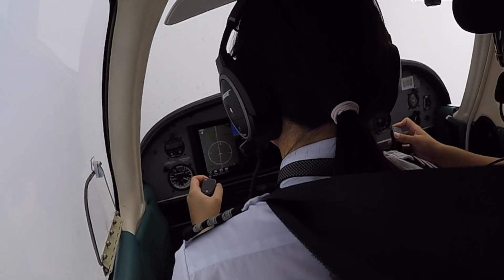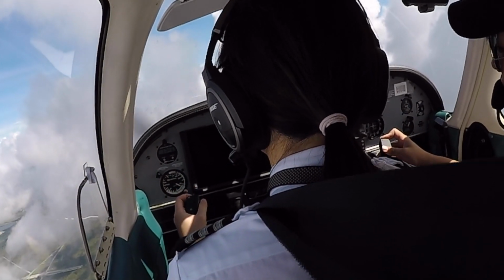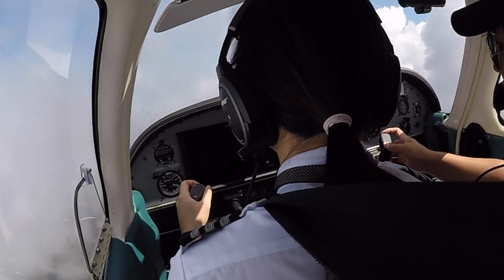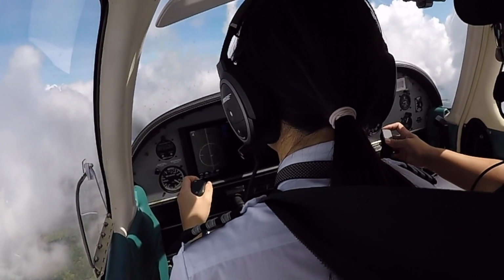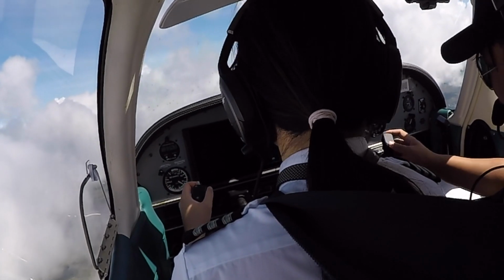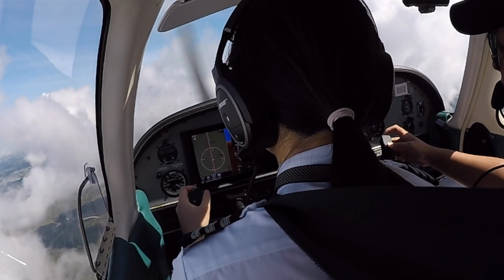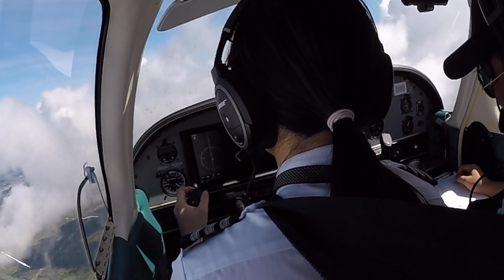Approach, Cherokee 21441, just curious, is there any availability to practice an approach into KTTS? Do you want the visual approach or the RNAV approach? RNAV approach into KTTS, 441. What are the intentions afterwards? After that, we're going to go to the destination, KTIX, 441.